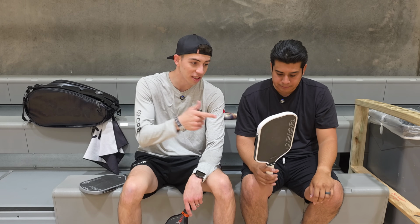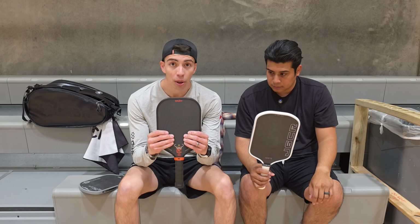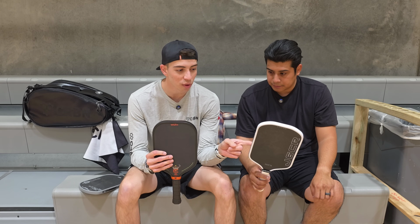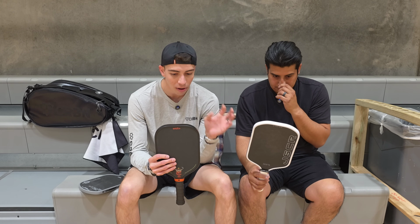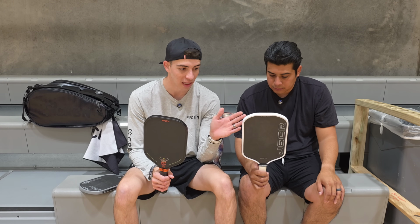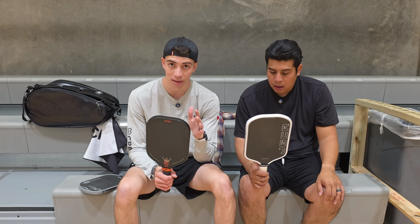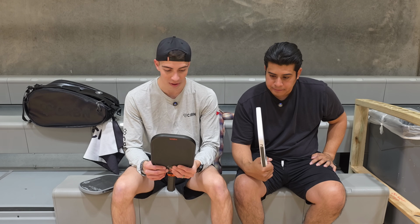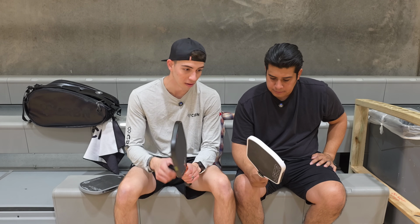because the J6CR feels a lot more hollow, like the boomstick. They felt very close in feel. I would say this one's just a tiny bit less hollow than the Loco, but I think a lot of people are starting to like this kind of feel. And I think Honolulu's onto something. I think they're picking up on that trend, and they're making a really good paddle right now for the feel. I think for the feel, I'm gonna go with the CR, to be honest with you.